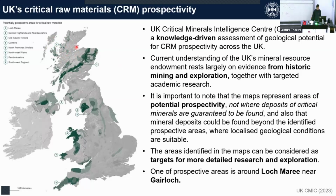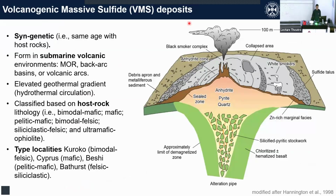So yeah, as I mentioned in the beginning, the talk is going to be about VMS deposit in Gairloch. But before we go into the results of the work that we have done for the past few years, I'm not sure if everyone here is familiar with the term VMS.